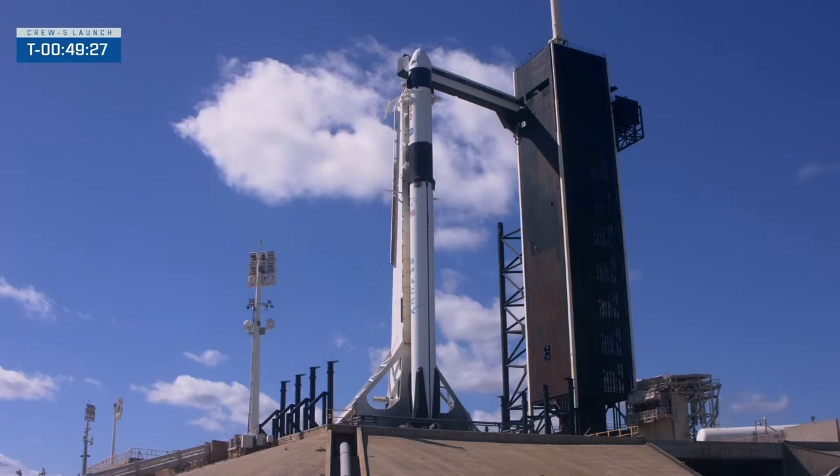Our next question comes from @morearts.com. If the astronaut schedule shifts during docking activities, does their schedule shift later in the day or the next morning?